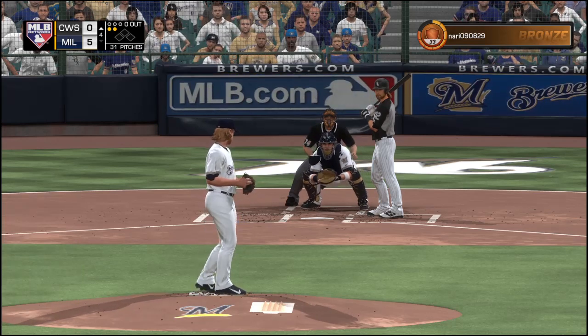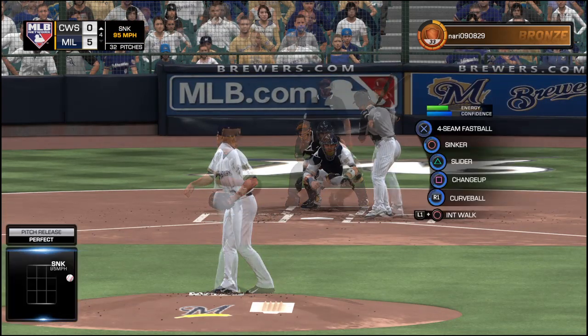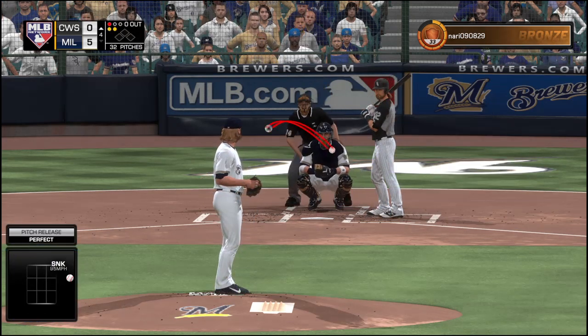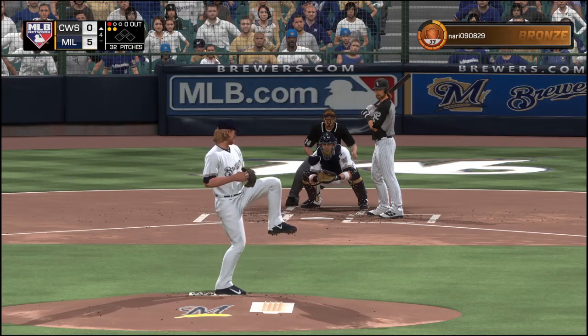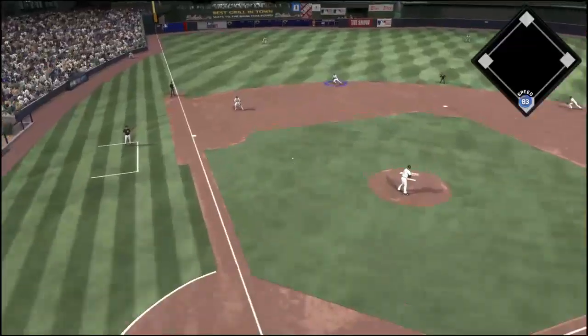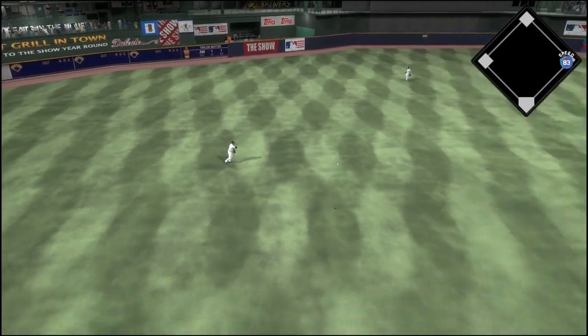Trying to send him packing for the second time. Inside, as that perhaps will back him off a bit. 1-2. Hard hit toward the hole. And the White Sox have their first hit of the game.